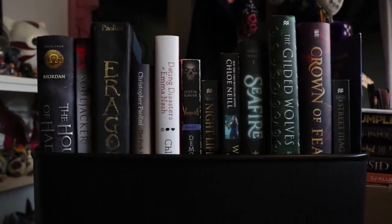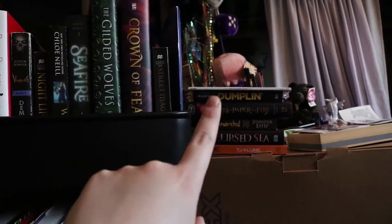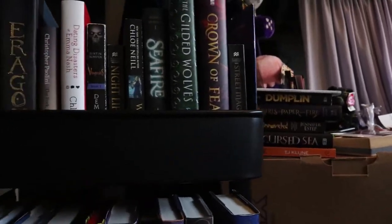So here is my current finished project. So this little stack over here is what I'm planning to read in the next month or so. Actually get to that in a TBR video.